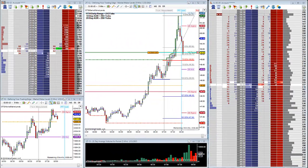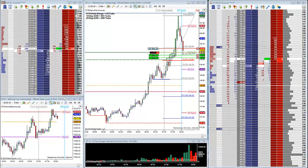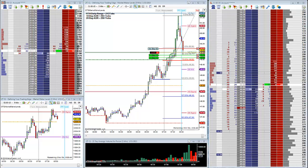I'm going to short right underneath that at 86. Stop is 01, 15 ticks. 10 ticks on the target. Let's see. 10 ticks first target here. This is your market structure target that I'm looking to short off of here. 02 is the stop. 16 ticks.